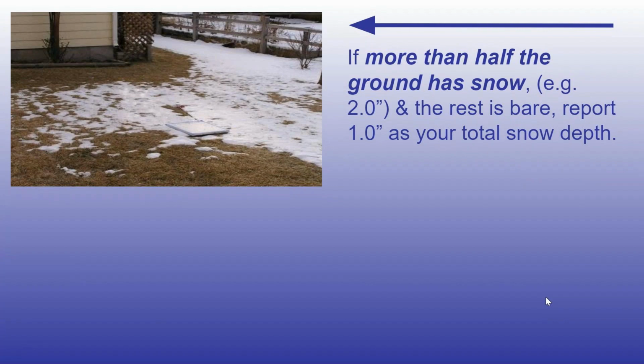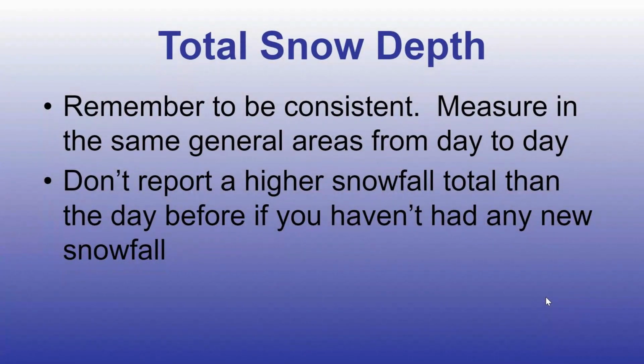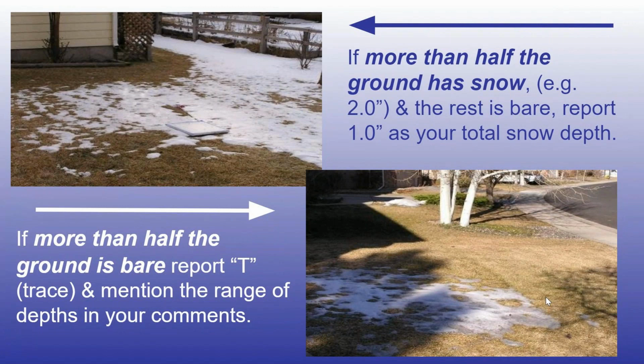When the snow is melting away or is only partially covering the ground, record the average of the covered and the bare areas. Here's an example of how to record partial snow coverage and when to report a trace of snowfall or snow depth.